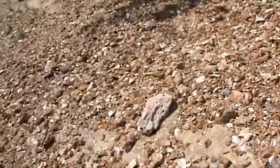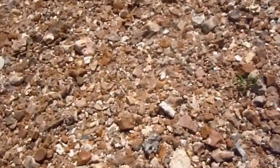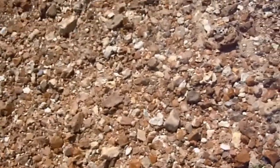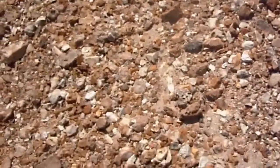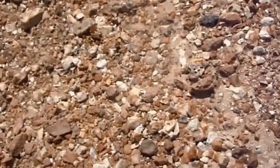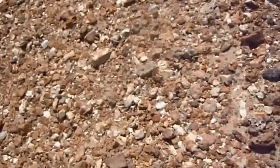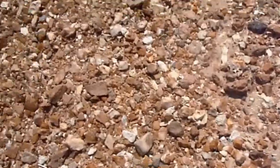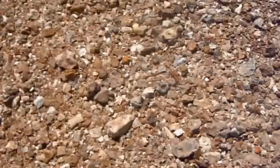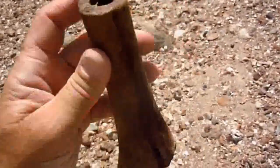Just tough. That's that one manufactured flake I'd found. Then that tool y'all saw me pick up. What else have I got floating around in my pocket down here? I'll get it out of there. Oh, what's that? Another thick flake. And then that bone I found yesterday. Now, it was a little debatable about being a bone handle.